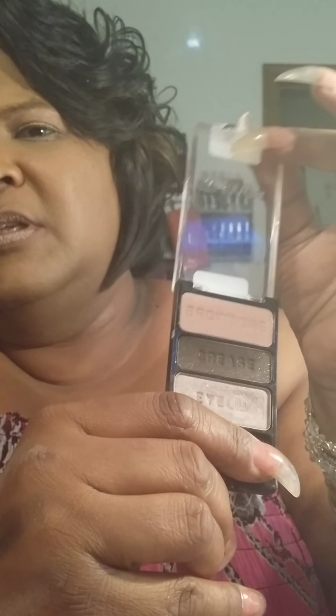So I got that. Then I picked up Silent Treatment. And I've already tested it. Ooh, well, the brush just went down on the floor. And that's that one. Really pretty colors. I don't know if you can really see them.